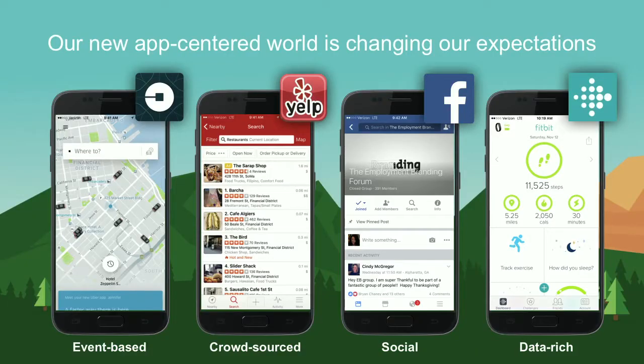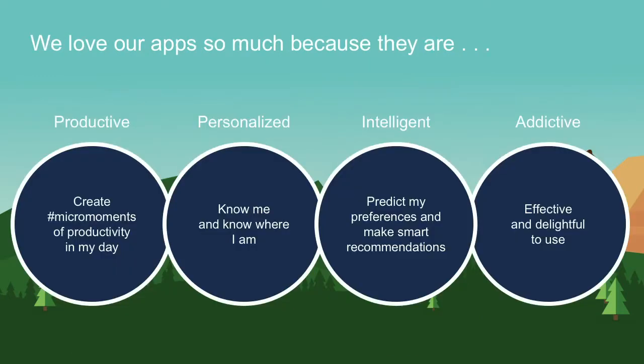So when we think of our world outside of work, it's app-based, right? We live in an appified world. We have Uber, we have Yelp, Facebook, Fitbit. Show of hands, how many of you have used one of these today? Okay, there's like 2 people who didn't raise their hands. Really curious as to maybe what you have used. Truly, truly curious.